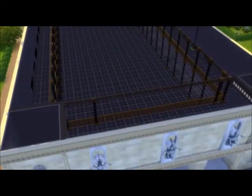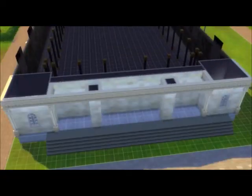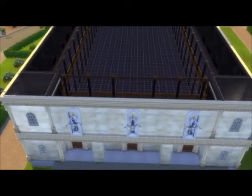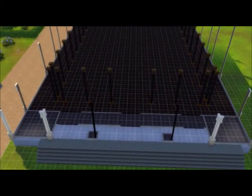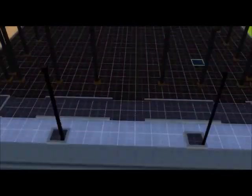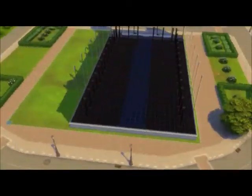Between 1870 and 1900, the inside of the church was never the same. They always changed it to be more beautiful, putting gold, putting wood, putting everything just to be as fabulous as possible.